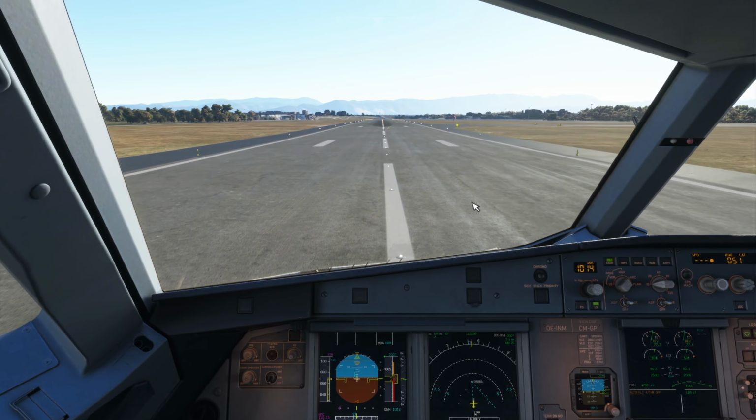Very curious what this 110.15 is. Let's have a look at the ILS. Localizer Yankee. Yeah, it's still offset. So it stands 13, 15, 17 to 19 and 53, so let's have a look at the ground charts.